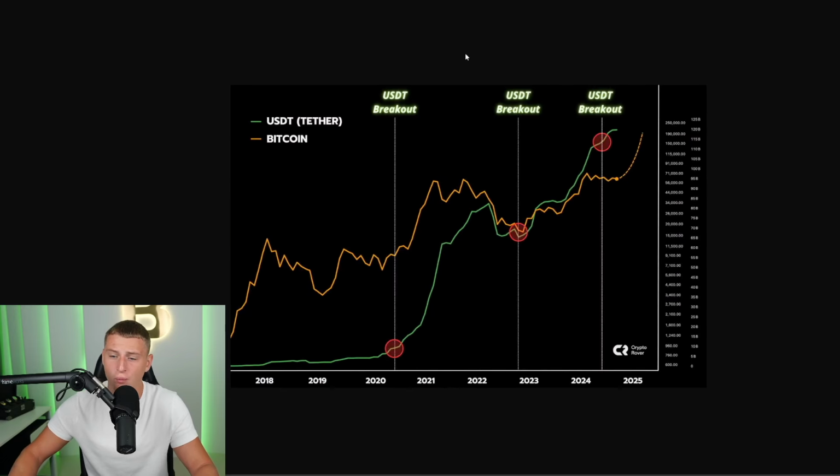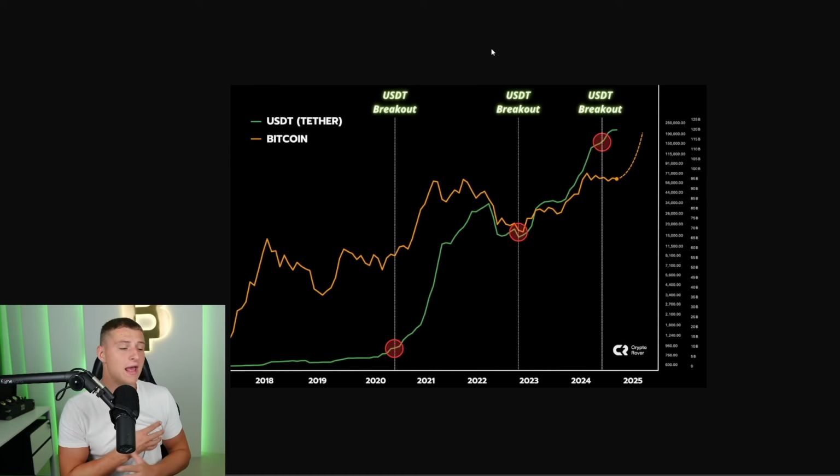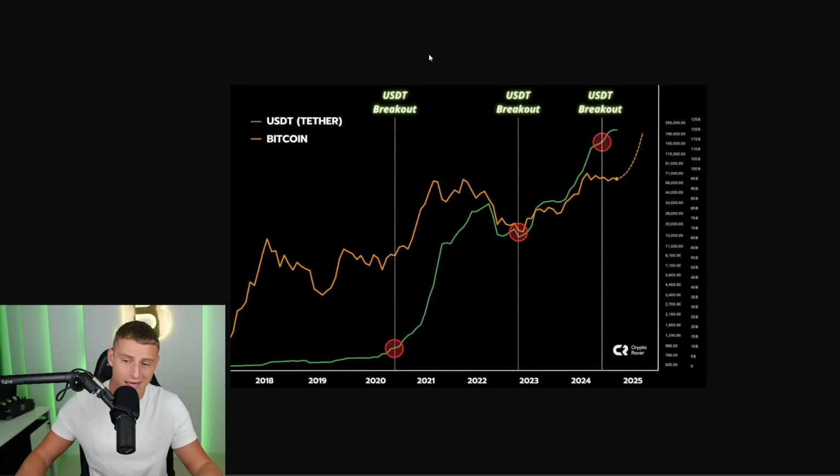So further on, this is a longer term chart, guys, but we're seeing a major breakout in the supply of USDT. And I always say the more USDT that gets minted, the higher Bitcoin goes. And yes, that is clearly going to be the case.